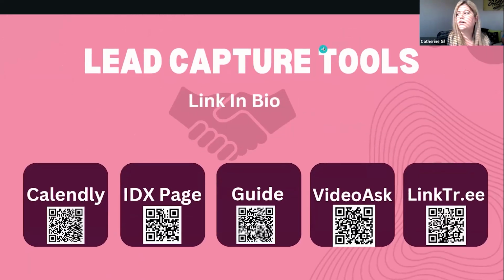So for lead capture tools, I'm going to go through my 5. What I've done is on the last one, my link tree, and I'll show you guys my link tree. It's going to have all of them in one. So I have the calendar, Calendly, and people can book online a 30-minute consultation with me, either buyer or seller. And I make it very quick.